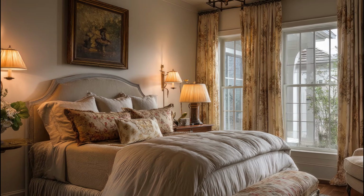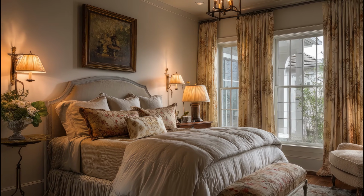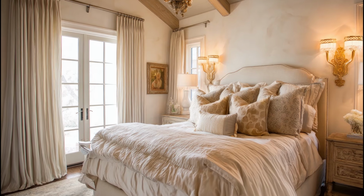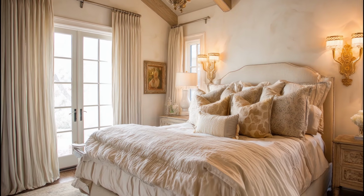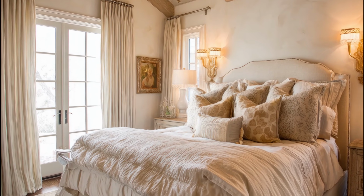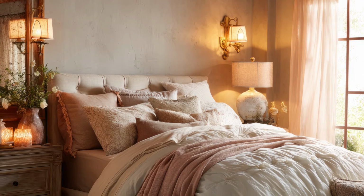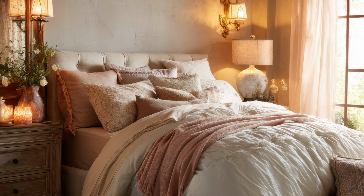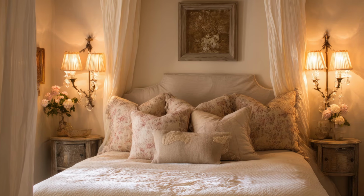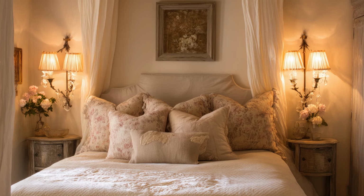Now it is time to focus on one of the most transformative elements of the entire bedroom, lighting. In a French country space, lighting should feel warm, gentle, and inviting rather than harsh or overly modern. Elegant bedside lamps with fabric shades, vintage-inspired sconces, and soft ambient lighting help create a cozy atmosphere throughout the room. The goal is not simply to illuminate the space but to enhance its romantic character. As the evening arrives, these layers of warm light reveal the textures, colors, and decorative details in the most beautiful way possible.